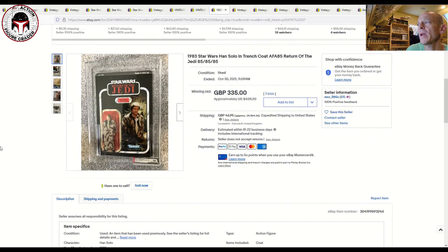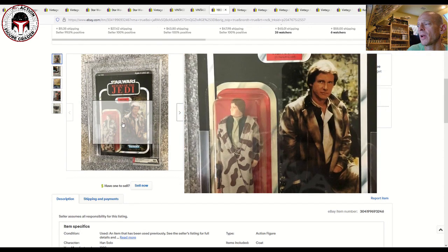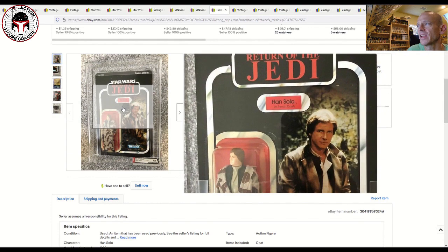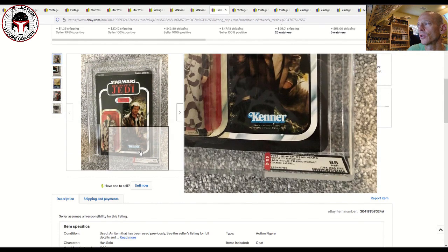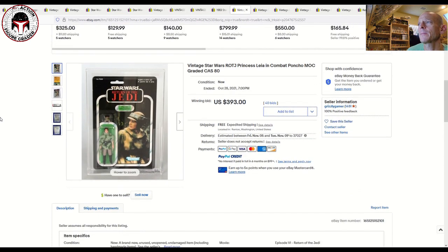Let's see. We also had another one. This was sold at auction over on eBay UK. This was a yellowed 77 back A Han Solo in his trench coat with the camo lapel. I believe that's the same one I have. I can't remember. Beautiful unpunched example. Very light yellowing. Very nice. Overall 85. Gorgeous example. That one sold for $459 US or 335 pounds. Very nice example there.